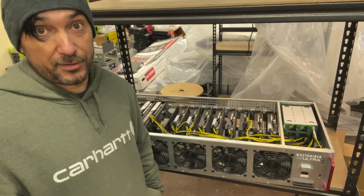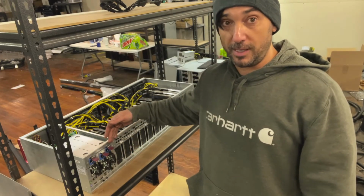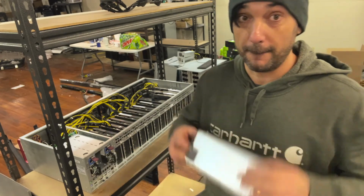So mining ain't cheap. So this is the back side of the machine right here, and as you can see, it's got the 3 power supplies. This is my personal favorite feature about these. You have a problem with one of your power supplies? Pull it out and replace it.